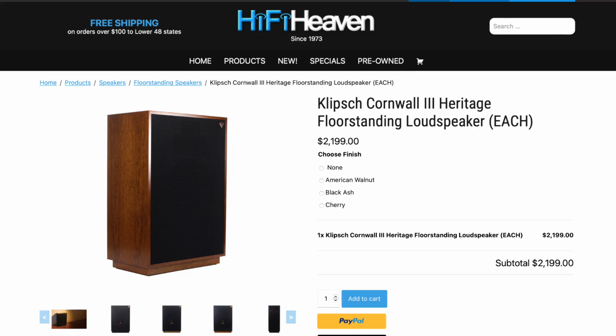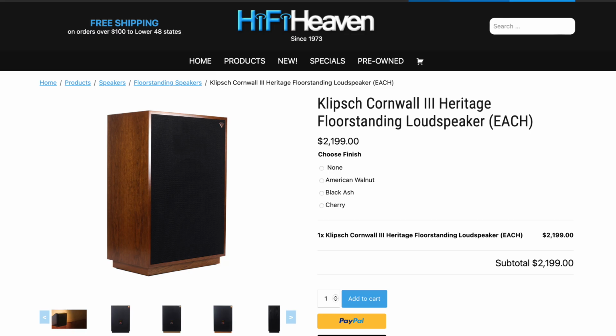So it looks like you can still get these new. I'm looking at a listing on Hi-Fi Heaven for $2,199 a piece. You can get them in American Walnut, Black Ash, or Cherry. So for $4,400, you can get a new pair of Klipsch Cornwall 3s.